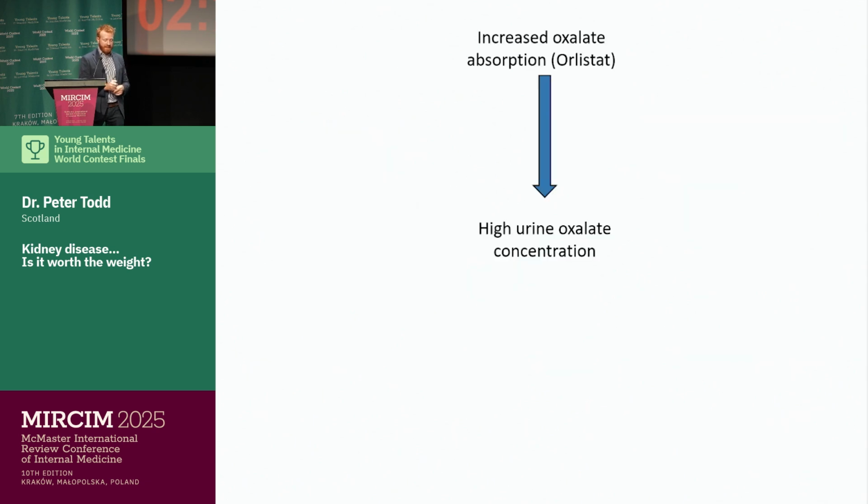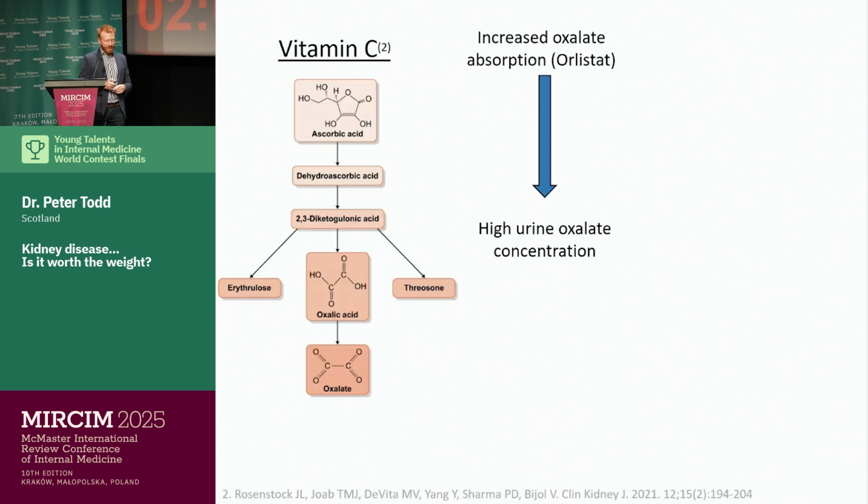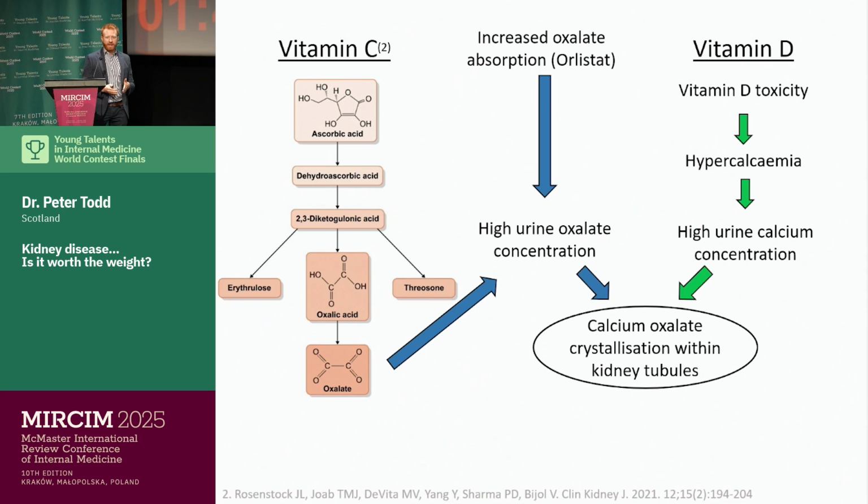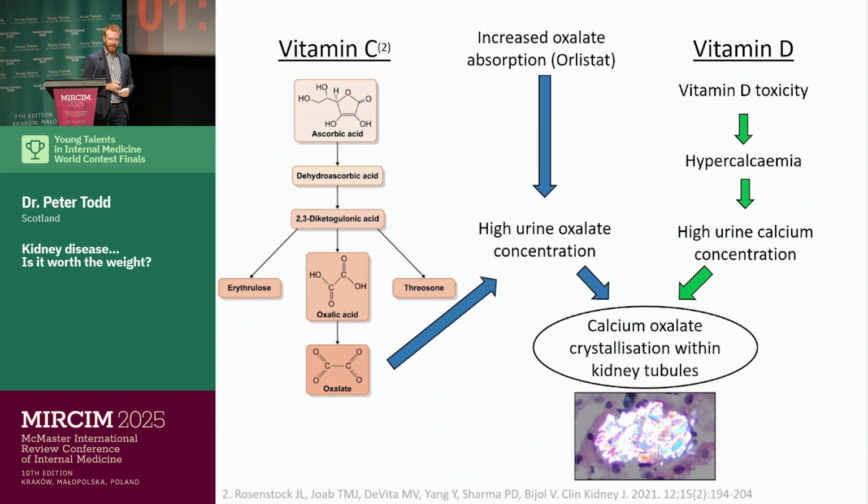So from that step, with his Orlistat leading to increased oxalate excretion in the urine, how do the other factors come into play? You'll never guess, but vitamin C in the intracellular compartment is metabolized to oxalate in a large part, so that increased the oxalate load that needed to be excreted in the urine. And his vitamin D was causing vitamin D toxicity, which was leading to that hypercalcemia that we noticed at the start, which then led to an increased urine calcium concentration. That high oxalate concentration and high calcium concentration meeting each other in the urine caused immediate crystallization into calcium oxalate crystals as soon as they met in his proximal tubules, which is what we could see on the biopsy.